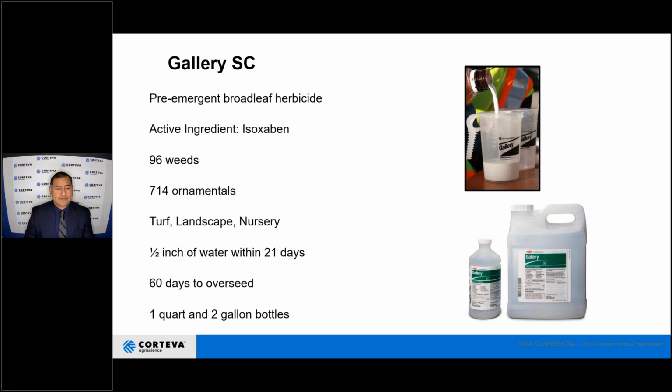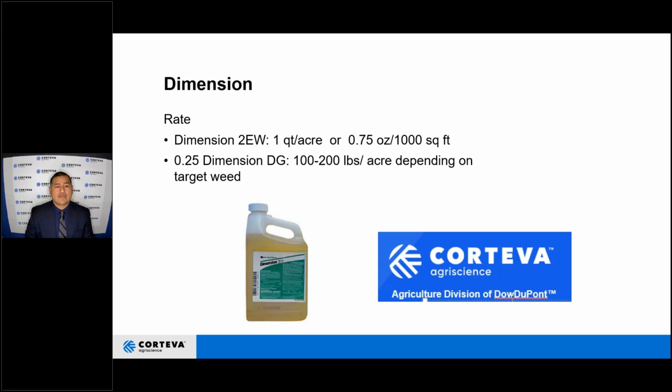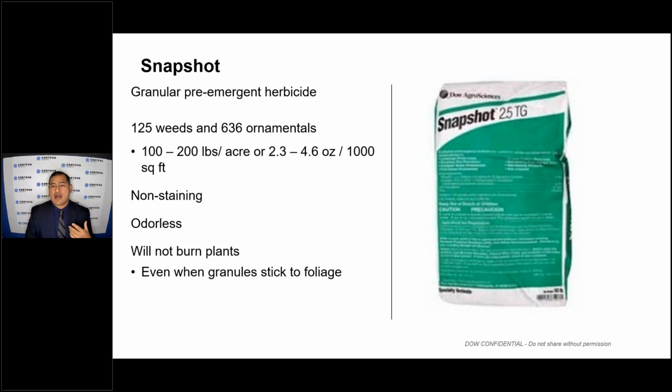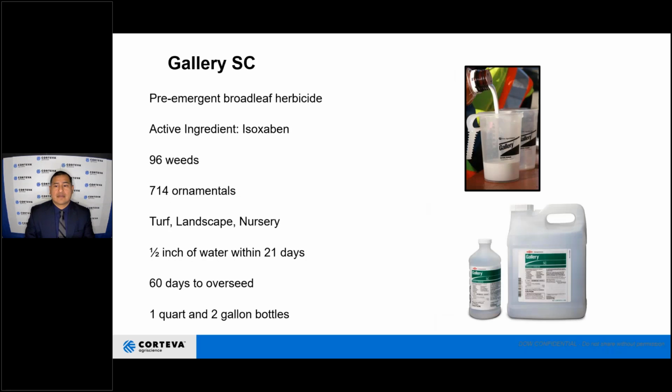The incorporation time, I'll go back to this. The incorporation time on Snapshot: all pre-emergents will have an incorporation timeline. Some are immediate, some can be as long as a month. Looking at Snapshot, this has a 3-day incorporation time, so you have to make sure that you get at least a half inch of water on it within 3 days. With Gallery, we can extend that up to 3 weeks. We can have a 3-week window where we can get a half inch of water on it so that we can incorporate it into that germination zone.